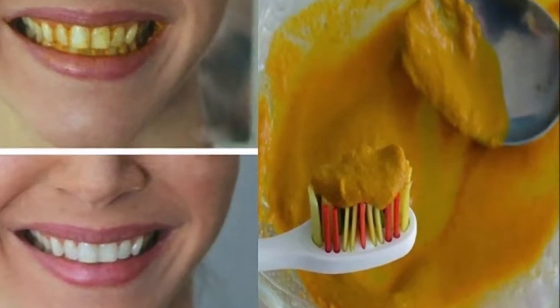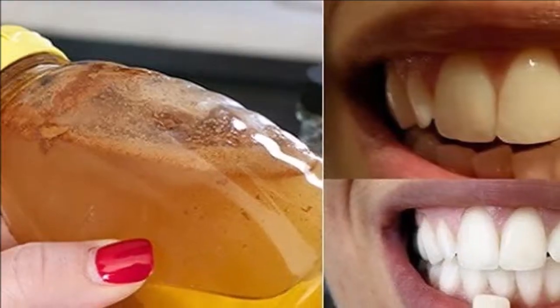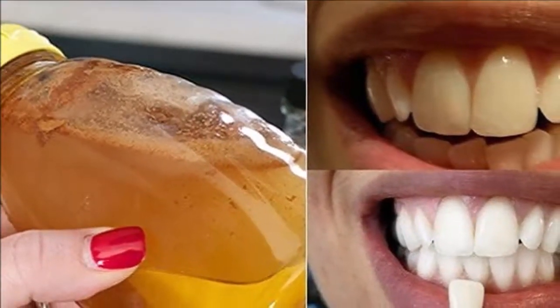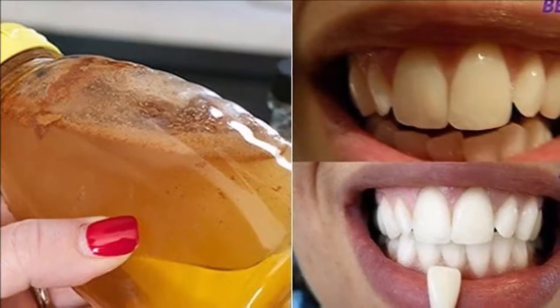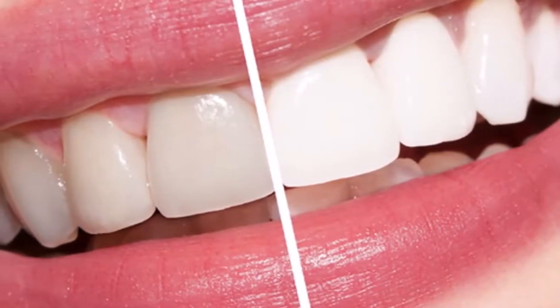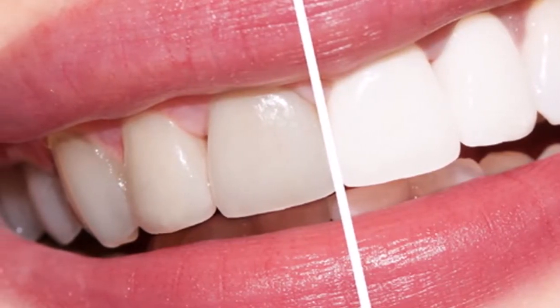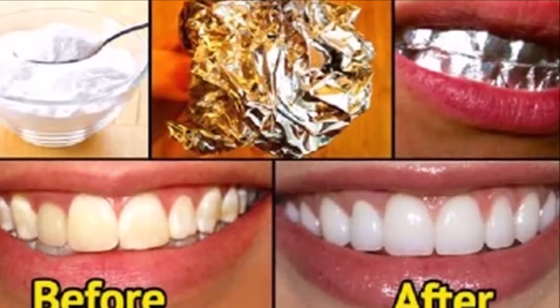Apple cider vinegar can maintain the pH in the mouth due to its acidic properties. Moreover, it whitens the teeth by eliminating the stains from the enamel. When used for your oral health, it destroys gum diseases and microbes in your mouth. Hence, it leaves your mouth bacteria-free and your teeth white as pearls.